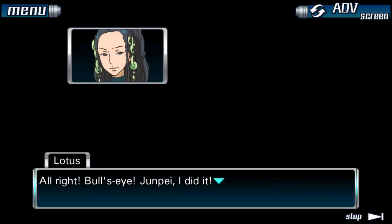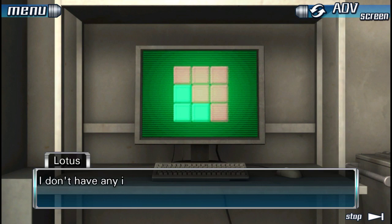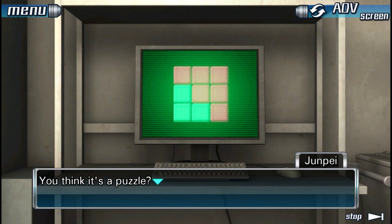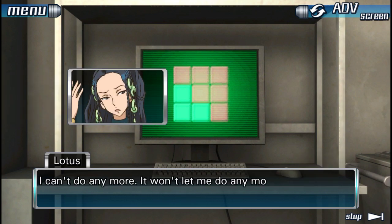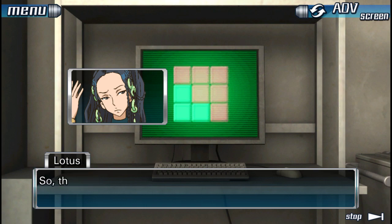All right. Bullseye. Junpei, I did it. What? Let me see. What is that? I don't have any idea. It just showed up after I cracked the password. You think it's a puzzle? It certainly looks like one. Huh? Aren't you gonna, I don't know, do more computer stuff? No, I can't do any more. It won't let me do any more programming. See? The keyboard. Nothing. So, there's nothing more I can do.